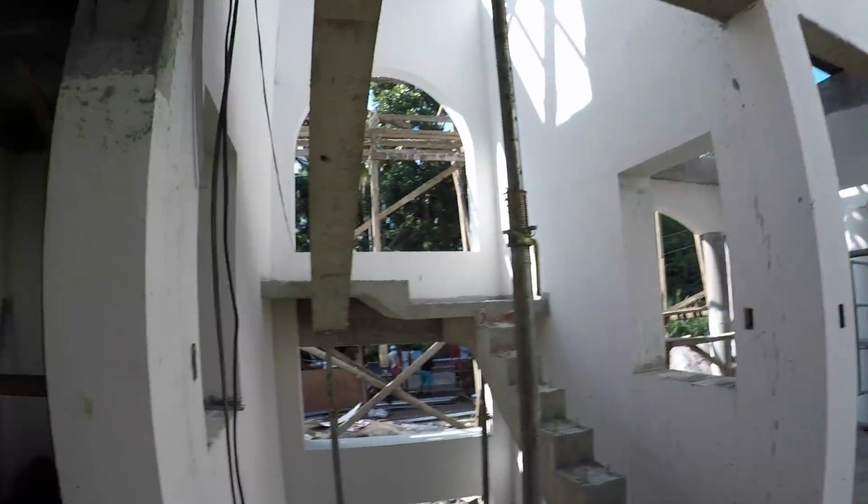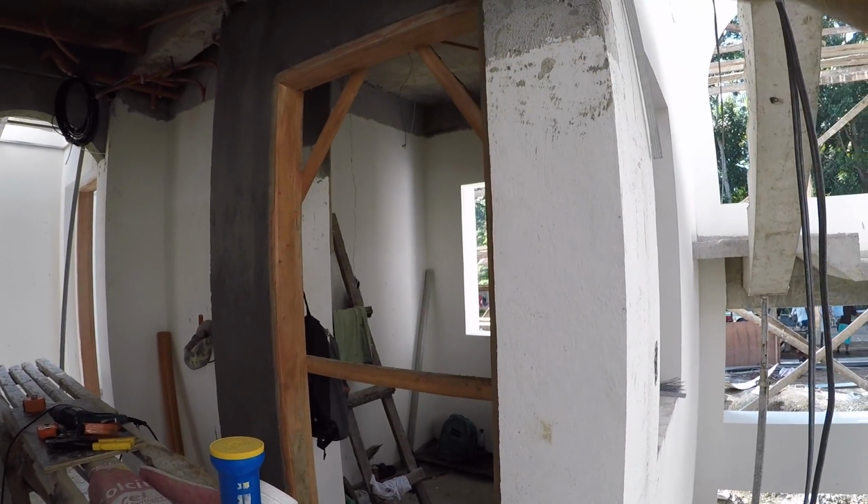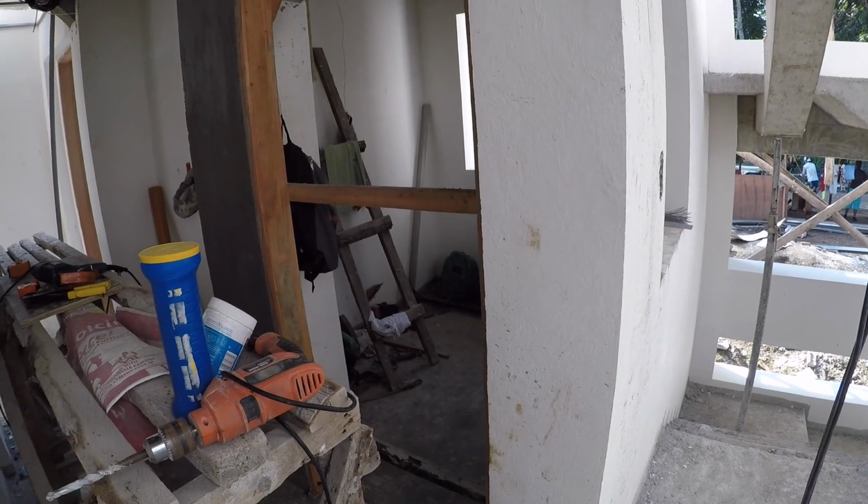And let's see, I think there was some work that was done back here in the back. Oh, yeah, right here. This is all completed. This is all filled in right now. So the door going into the laundry room, the door jamb is all completed on that one. Remember they were doing that?